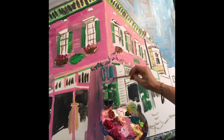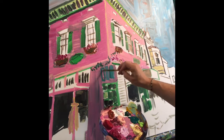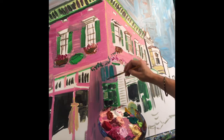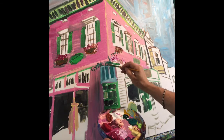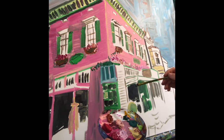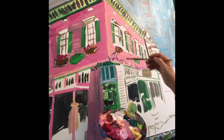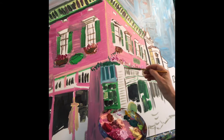Now when I paint live video, you'll see what I paint here, but then when I stop the video, I sometimes go in and change things that you won't see until you see the painting live. So I'm an expressionist painter. My definition of expressionism is a combination of realism, impressionism, mixed together. So my work is a combination of that.